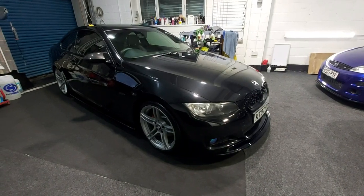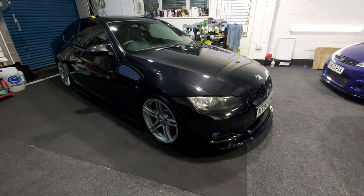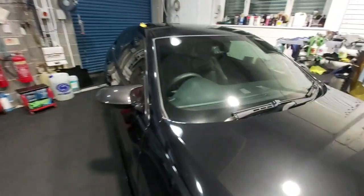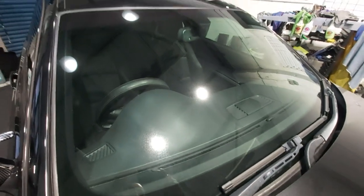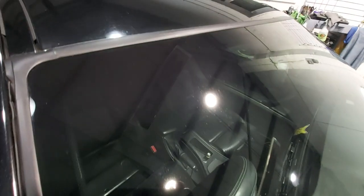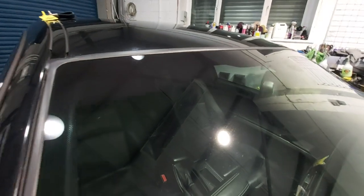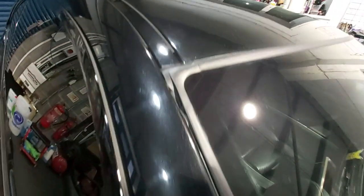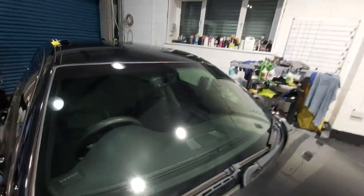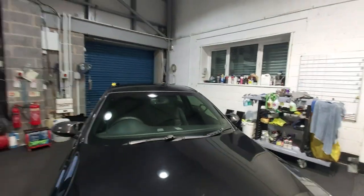Hello, this is video number 2 of this BMW 320d M Sport automatic. The first video didn't show the brand new windscreen, so this is the brand new windscreen, no chip there, which it had on the old one. It's a brand new windscreen with the gradual tinted top as well, and it's got a brand new rubber surround as well, added to the factory spec.